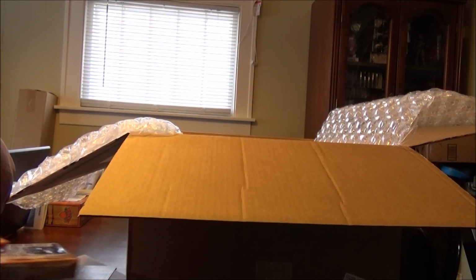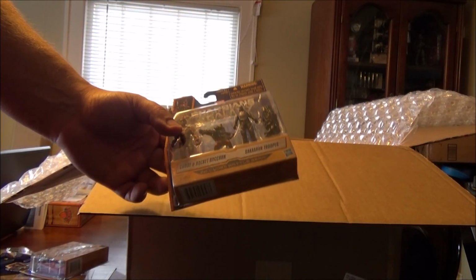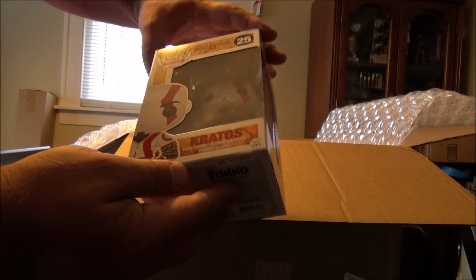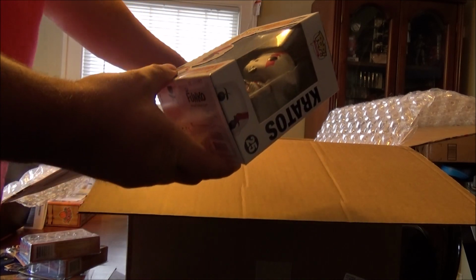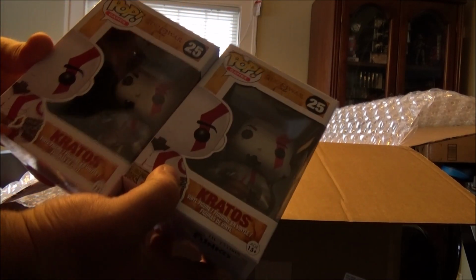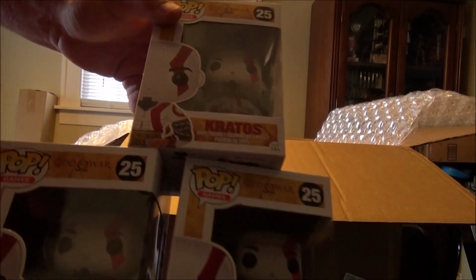And let's see what else we got in here. More Guardians of the Galaxy. Man, this box is loaded with some awesome stuff. And let's see, oh, we got some Kratos. And these are the Pop Games little mini vinyl figures. Look at that, two Kratoses. But wait, there's more. Look at this, three of them.